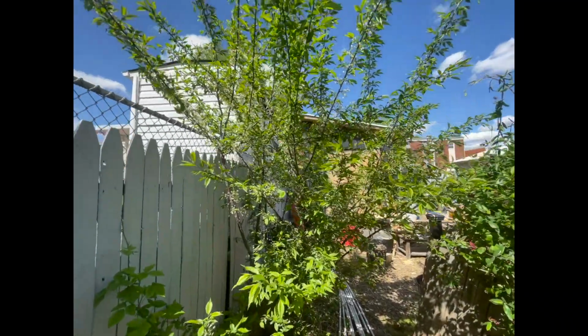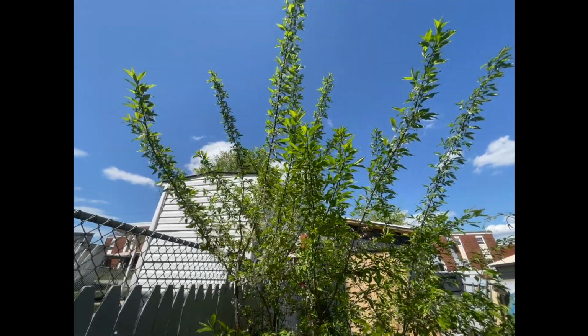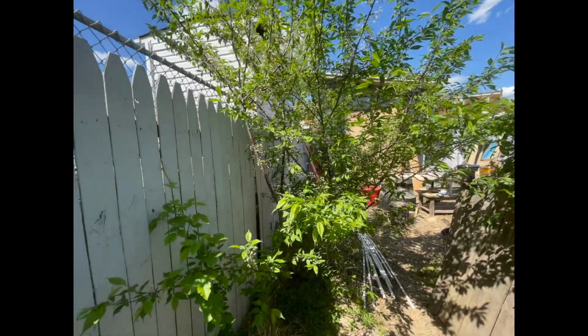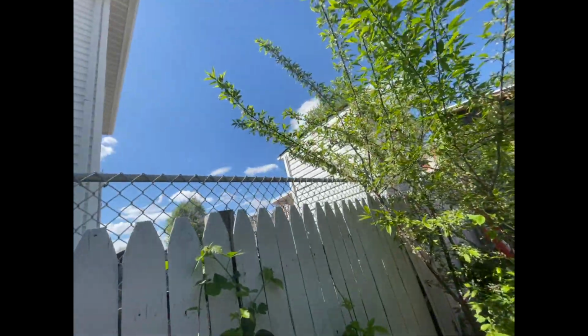So this is a Chickasaw plum. It is a native tree. It'll get a bit taller. You can see it's in a small alley back here, so we'll have to trim it up and make sure it grows to fill this space, but doesn't grow too much into the neighbor's yard.